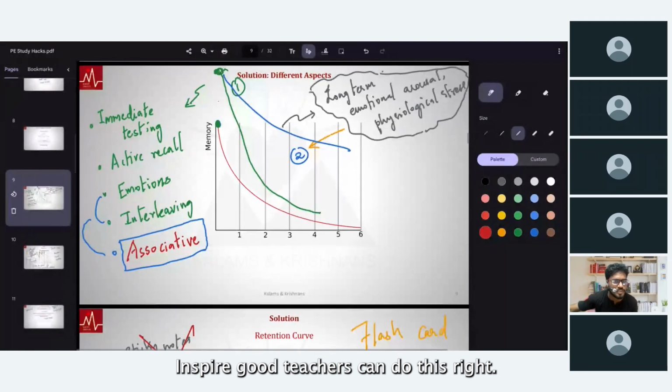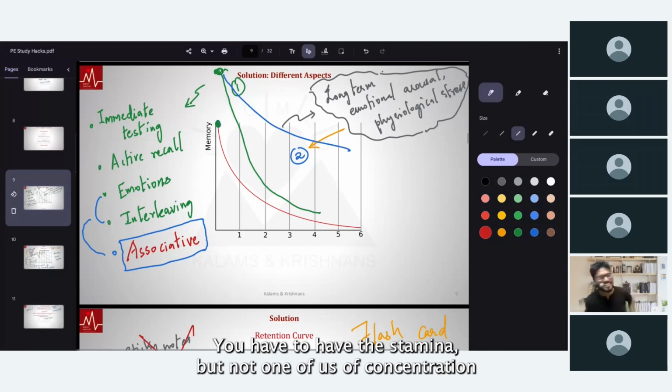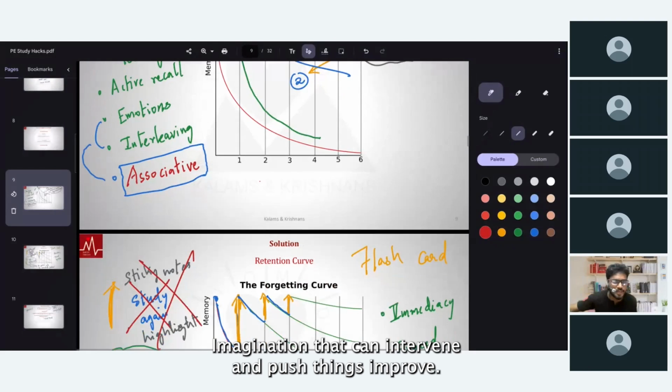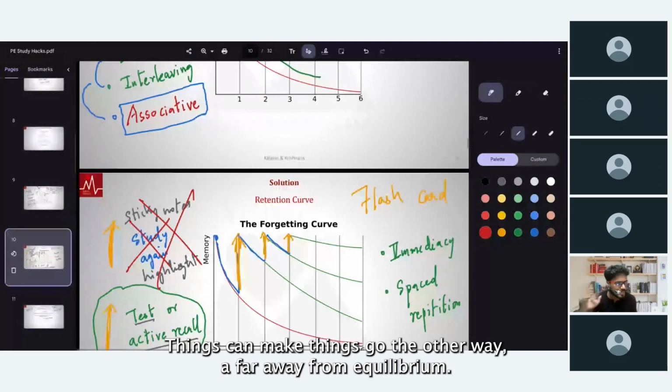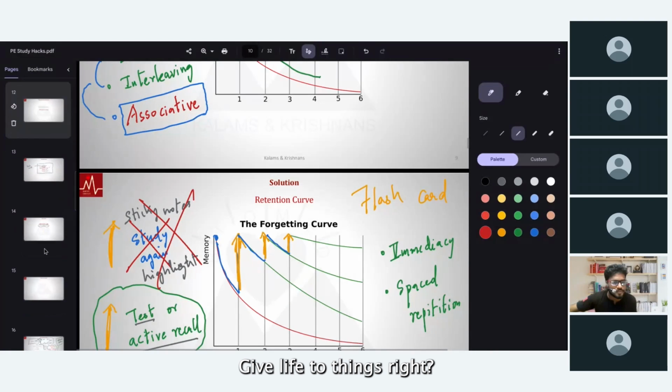Good teachers can do this. You also need to pass. 2.5 hours, yes, we all have the stamina, but 2.5 hours of concentration, that too after 3 hours of class in the afternoon. But there is an art of teaching, and there is also an art of learning. So we can be deliberate and smart, not let the second law take over, not let exponential decay take over. Our intelligence and imagination can intervene, improve things, and make things go the other way, far away from equilibrium. Give life to things.